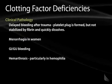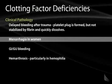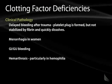Clotting factor deficiencies or disorders in secondary hemostasis manifest not as the gingival bleeding or epistaxis that we saw with platelet lesions, but rather delayed bleeding after trauma. The platelet plug is formed, but it's not stabilized by fibrin and quickly dissolves. These can be manifest by menorrhagia in women, bleeding of the GI or GU tract, or particularly in hemophiliacs, crippling and debilitating hemarthroses, which is blood in the joint space.